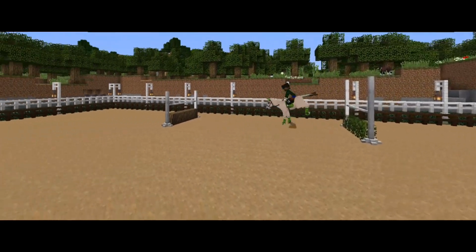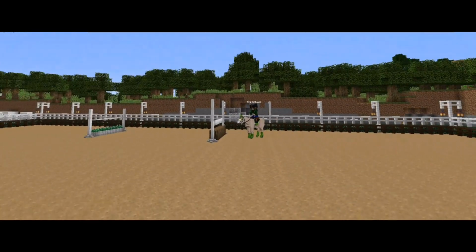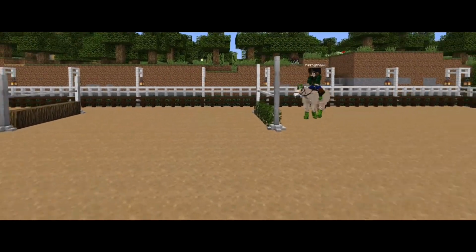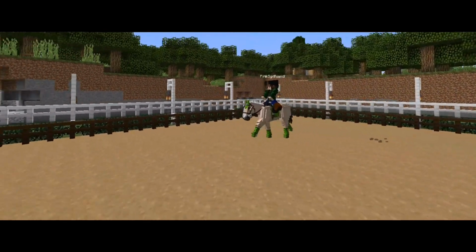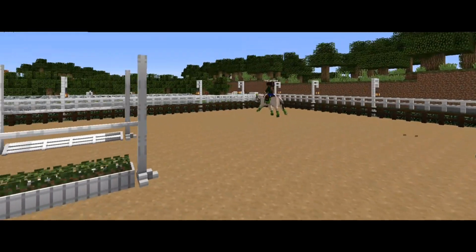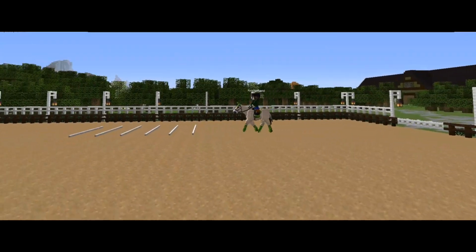So the session was going great, so she was jumping the jumps, and then all of a sudden, she does not want to jump this jump. And I'm figuring, okay, maybe she's a little too scared. Well, this happened for about like 20 minutes, until I finally got her to listen and actually jump over all 4 of the jumps. Yay, Ginger Snap.